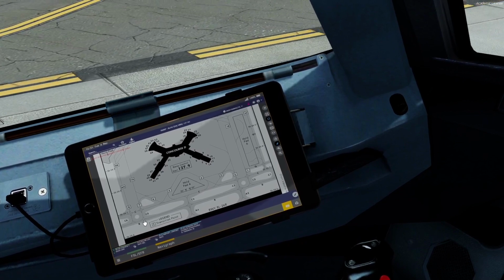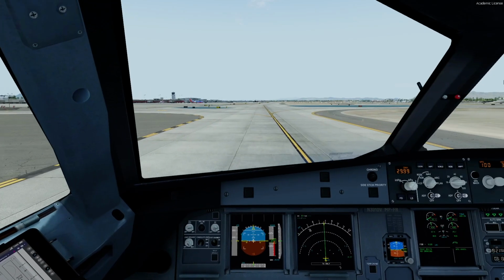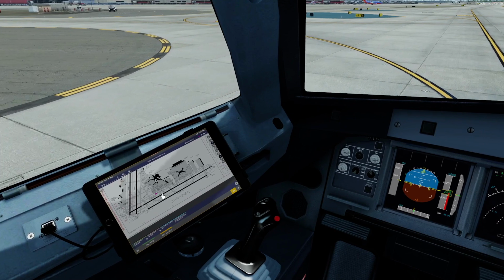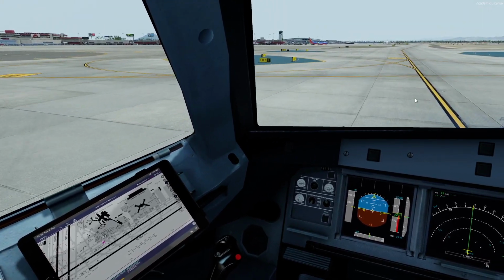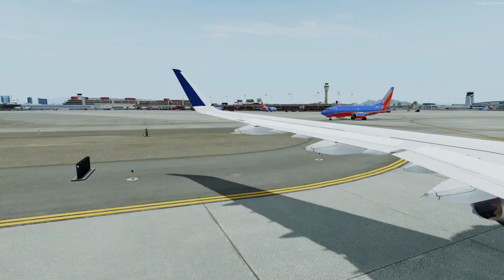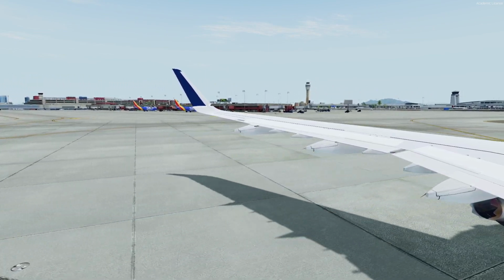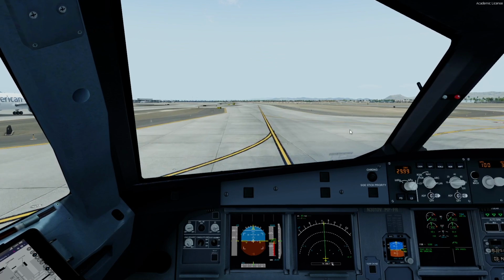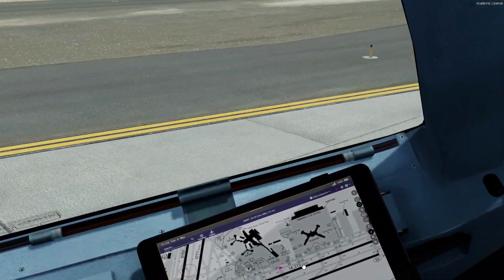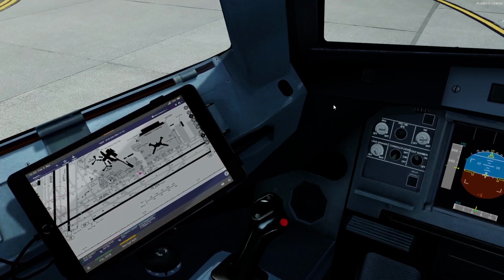37 is over there. So let's go Charlie 5 and cross Charlie on 7 Alpha and then turn right over to the gate. And maybe let's see where this guy is coming out. Nice, American 767. Okay, now it's not too far ahead. This is Bravo 4, and then the next one should be Charlie 6, and then it's Charlie 5 already.